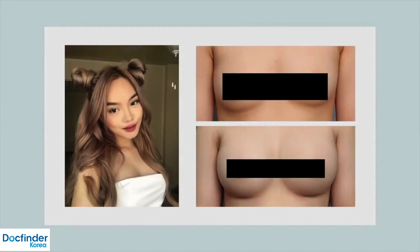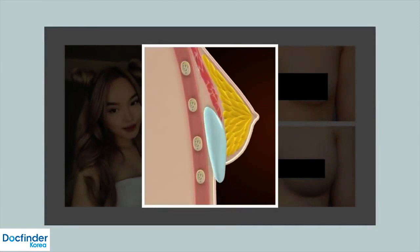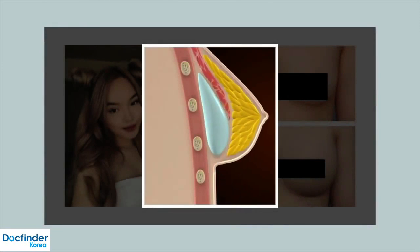So this is the before and after of my breast augmentation, and as you can see, I had very asymmetrical breasts before, and Dr. Barn did a really good job with balancing them out. I also had sagging problems with my breasts, or lack thereof, before. So Dr. Barn used the dual plane technique for my breast augmentation, which gave my breasts a nice lift.